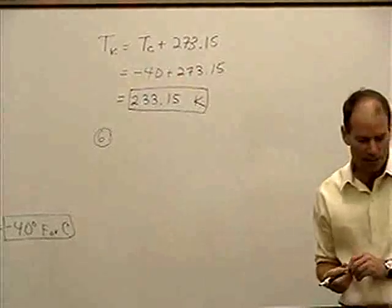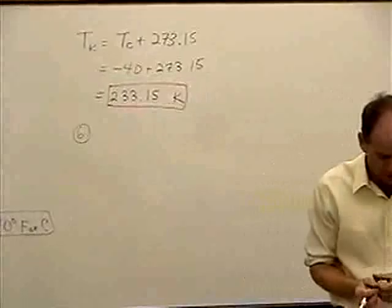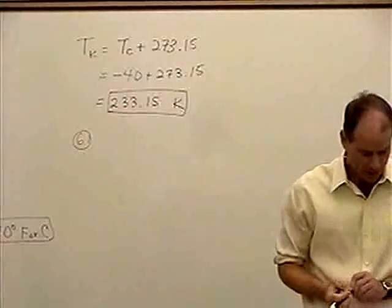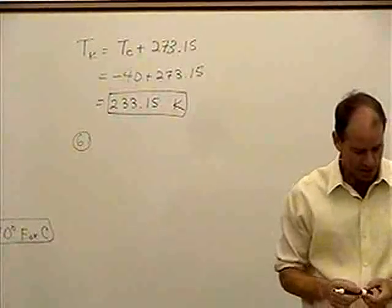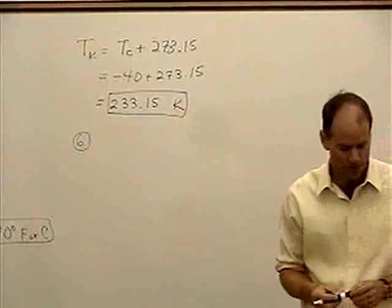A bridge is made with segments of concrete 50 meters long. If the linear expansion coefficient is 12 times 10 to the minus 6, how much spacing in centimeters is needed to allow for expansion during an extreme temperature change of 150 degrees Fahrenheit?